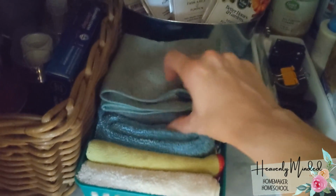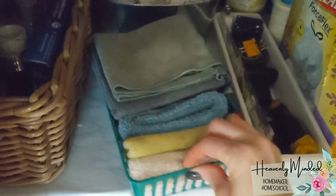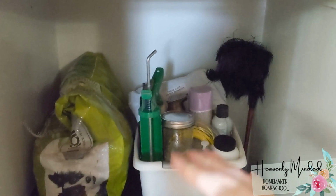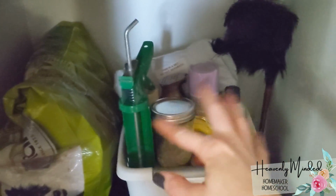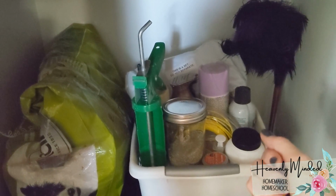These are all of my e-cloths. I love e-cloths, so these are all of my cloths in here that we do all of our cleaning with. And then down here, I cleaned out all these baskets, got rid of most of the stuff. I just have one basket left of more like, we don't have a garage, and I don't want to have to go down to the basement for everything.